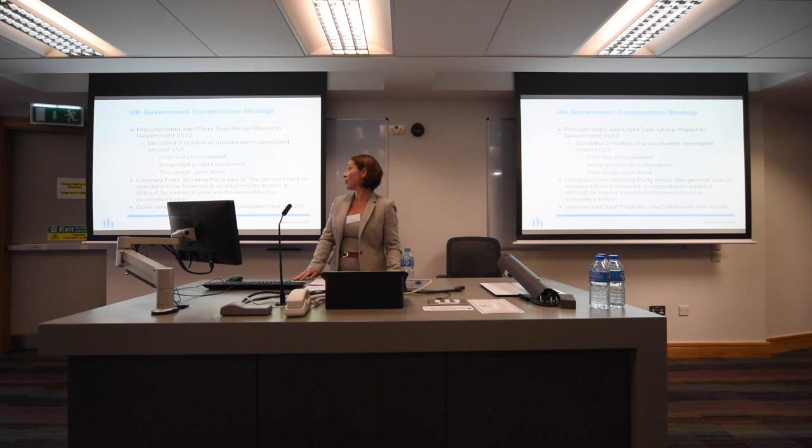And the third one was 2-stage open book, intended to reduce industry bidding costs, enable faster mobilisation, and to deal with risk transfer along the supply chain. And the task group worked with clients and government to identify suitable projects to support each of these 3 models and to trial them. And David spoke earlier about the MOJ trial projects at Cookham Wood and North Wales.